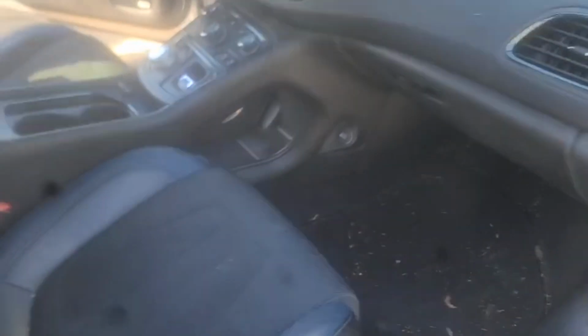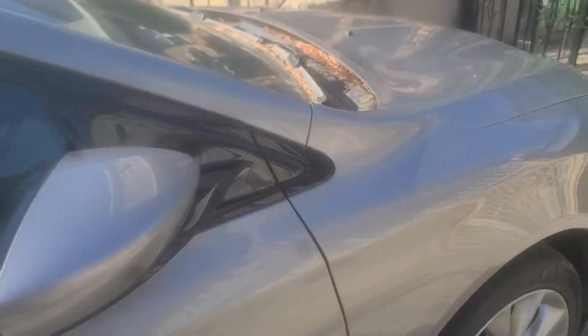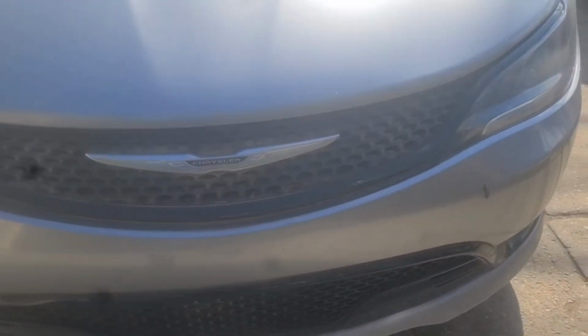If we go through it, get it all cleaned up. So far, looking really good. Have a little thing right here. That's nothing. That's minor scratches. So far, looking really good, fam.